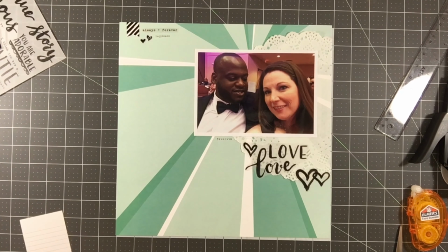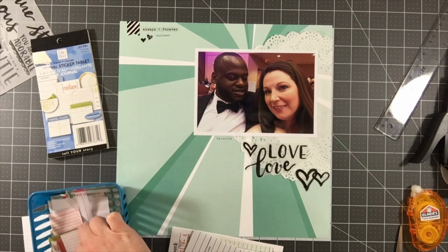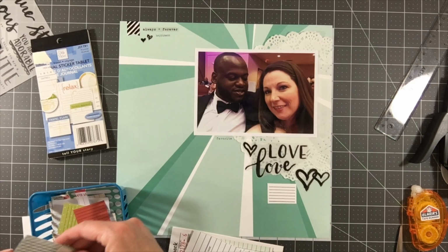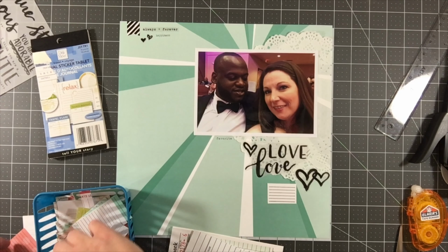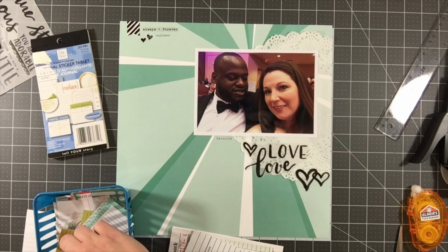So this layout ends up being kind of simple, but there's a lot of little bits and pieces on it. I've got the vellum, I've got the doily, I've got stamping. I stamped happiness at the top and I stamped favorite under the photo. There's just a little bit of stamping here and there. So far, I've pretty much kept all the embellishments to black and white with the exception of the background paper.